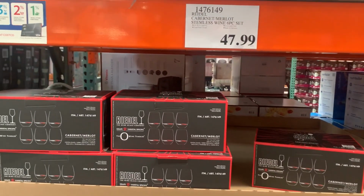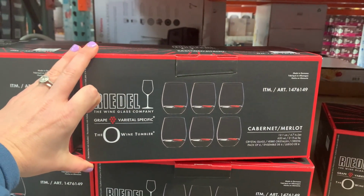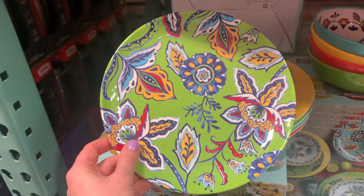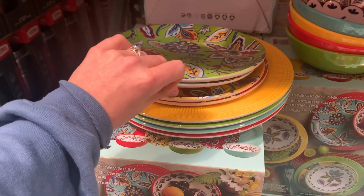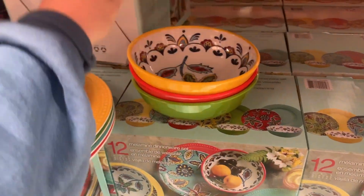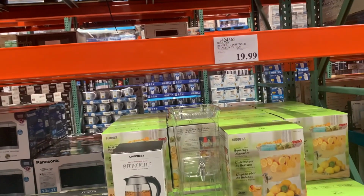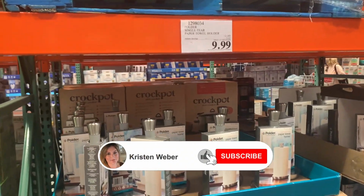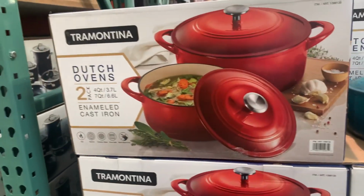These are my favorite kind of wine glasses, and it is a six pack for $47.99. And then there's this 12 piece melamine, I don't even know if I'm saying that right, dinnerware set. So four of these, and then four of these. And then this beverage dispenser by Buddy's is $19.99. And this paper towel holder is $9.99. And then this two pack of Dutch ovens is $69.99.